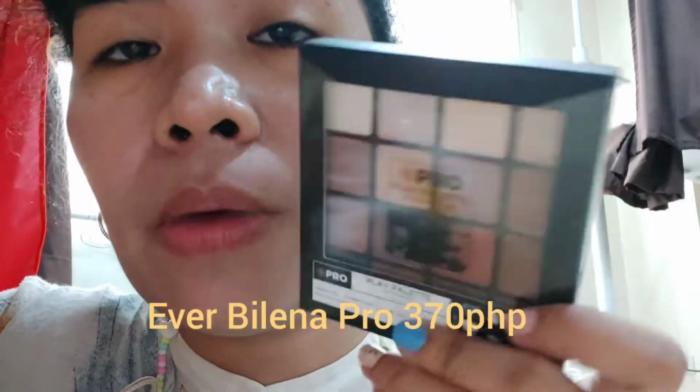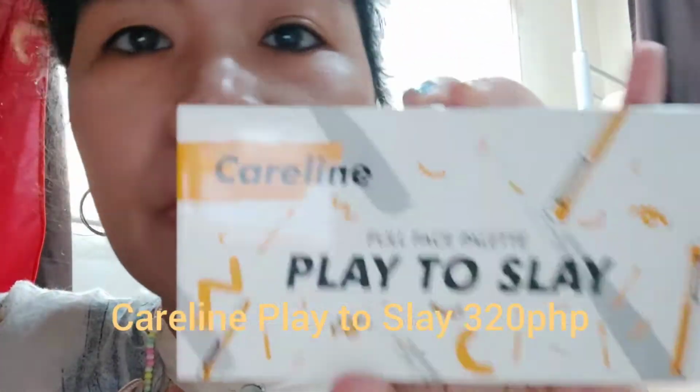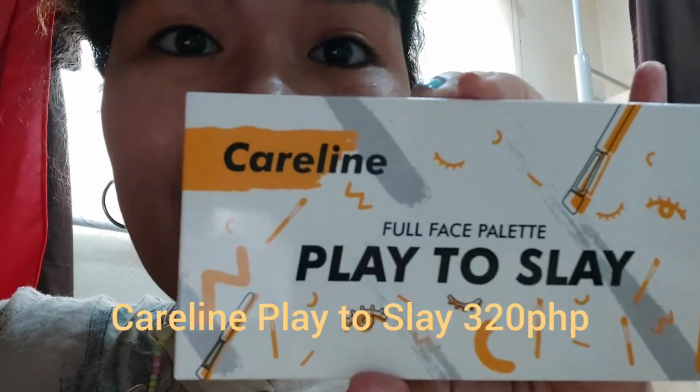Additional products that I got. This is the recommended eyeshadow, Everbelena Pro. And then this one is Careline Full Face Palette Play to Play. So I'm excited to use this. So let's see how it goes.